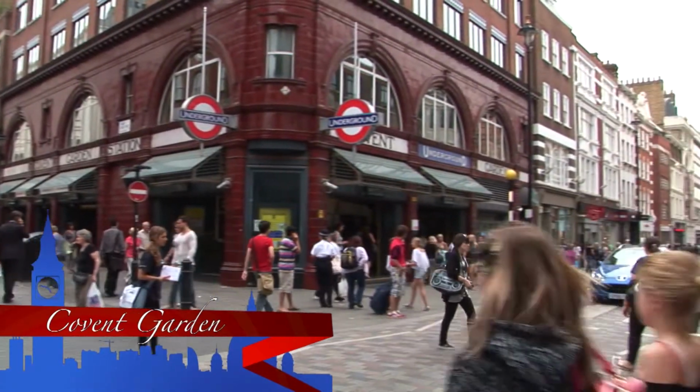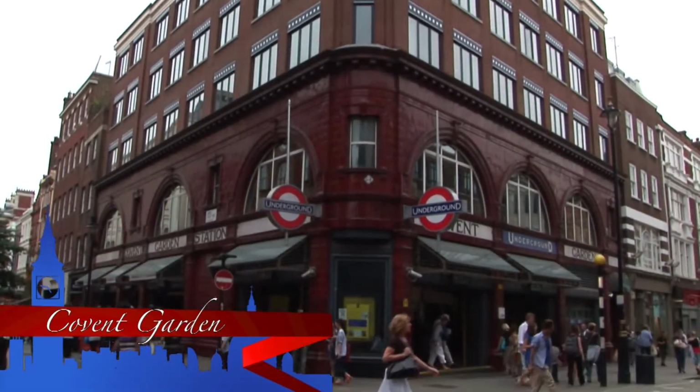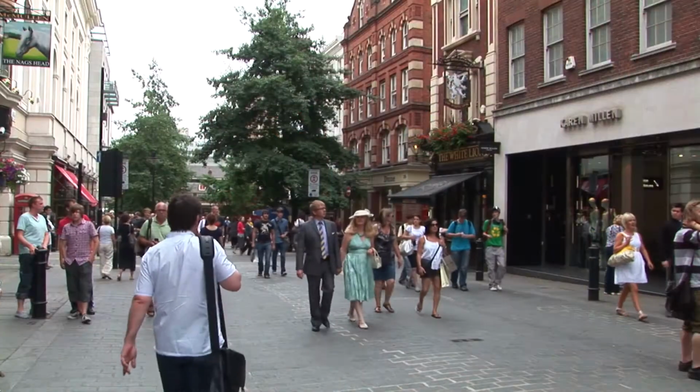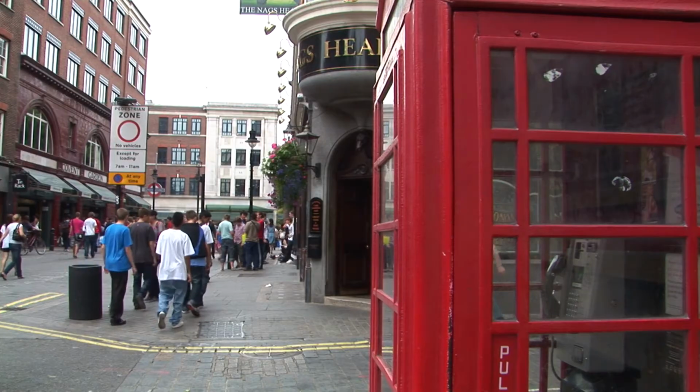Covent Garden Station was created in the earliest years of the last century. The street-level facade uses extensive cherry red tiling that is very much of the era, though the internal tiling is pale compared with much of the network.